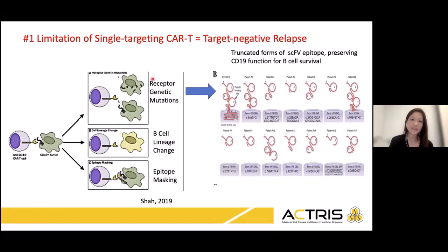The first is by receptor genetic mutations. And this is quite interesting because CD19 is actually a very important protein for B-cell survival, and therefore you can't actually lose the receptor completely by mutations. What happens is that the binding site where the antibody binds becomes truncated into all sorts of different forms where it's basically lost, although the CD19 is still present. And therefore, the CAR T can no longer recognize this particular binding site.